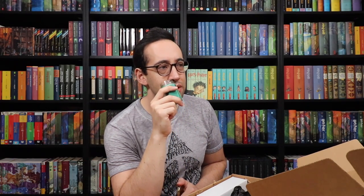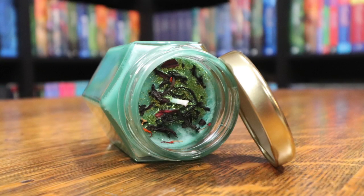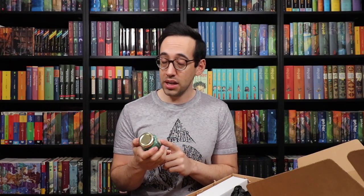I wish that you guys could smell this, because this is really, really fresh. It smells like fresh linens mixed with a really nice soap. It's just a really fresh scent. And then on top, there are some tea leaves, as well as some gold glitter. This is gonna be a really nice candle to burn.